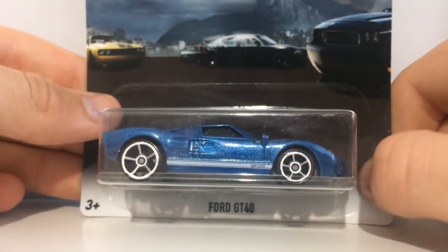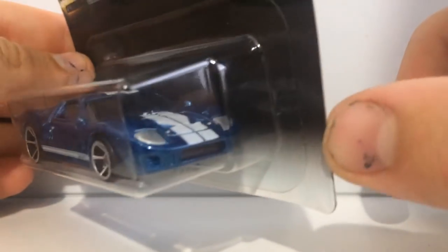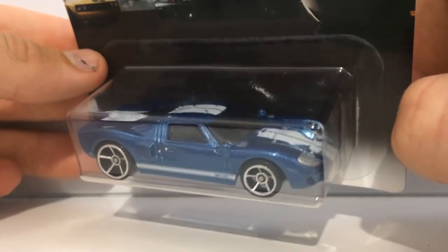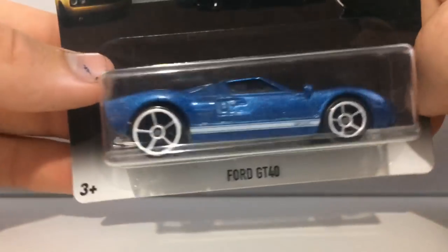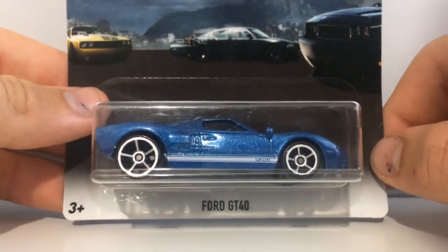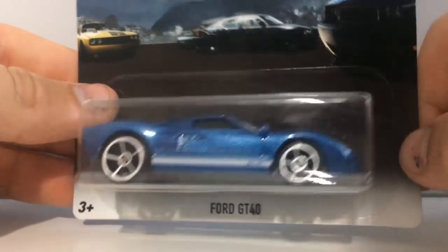Here we have first the Ford GT40, pretty simple model, just the Ford GT40, in a metallic blue with the white stripes going down the hood, onto the roof and onto the rear. This is a pretty darn sweet model. First sample I have of this in box. Very nice with the, what is this, open hole 5-spoke wheels. I reckon these wheels are pretty cool.